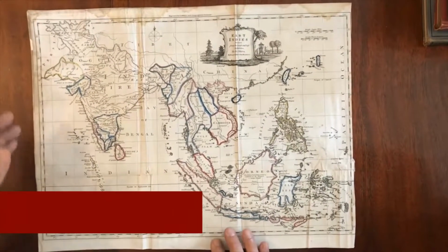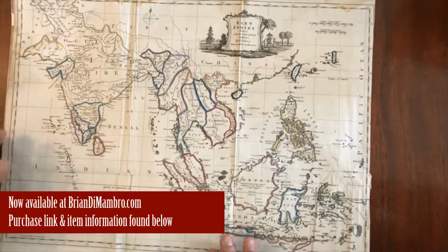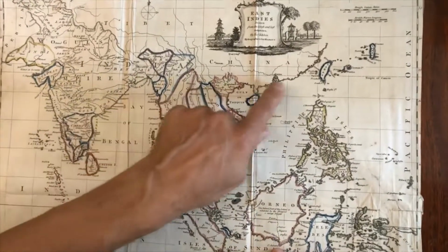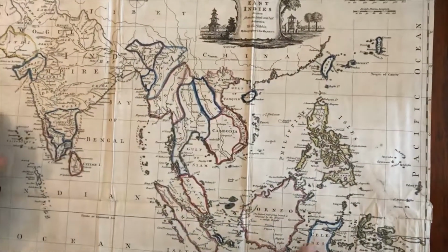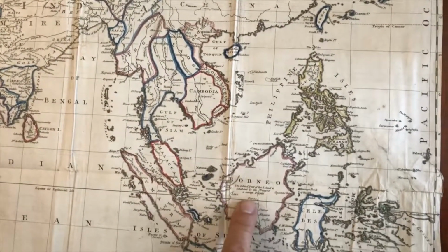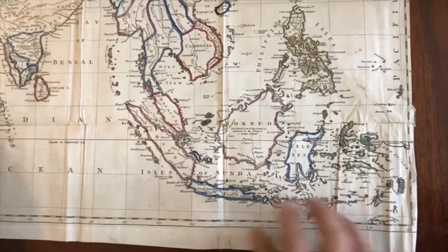We have here an 18th century map of the East Indies by Thomas Kitchin. It covers all of India across Southeast Asia, the coast of China with Formosa there, the Philippine Islands. In Borneo, we see the inland part is inhabited by a savage people, according to that annotation.